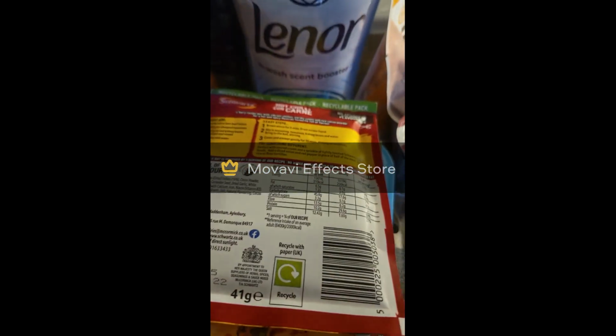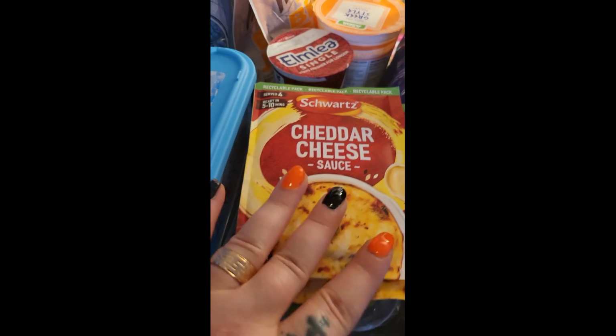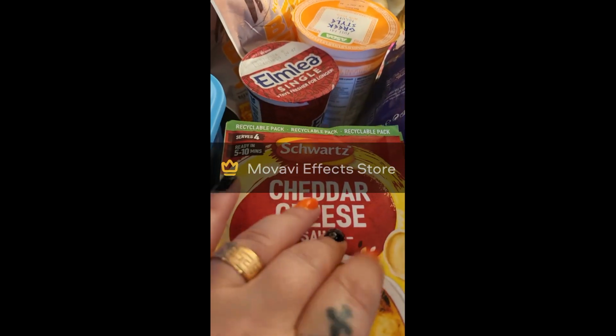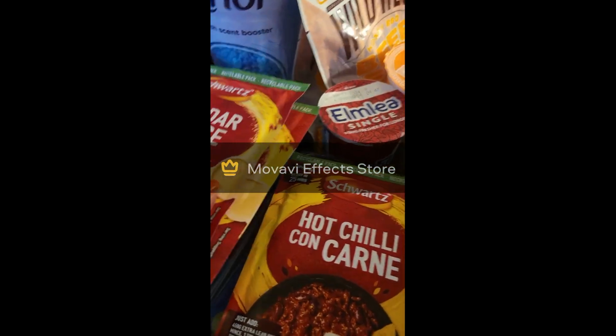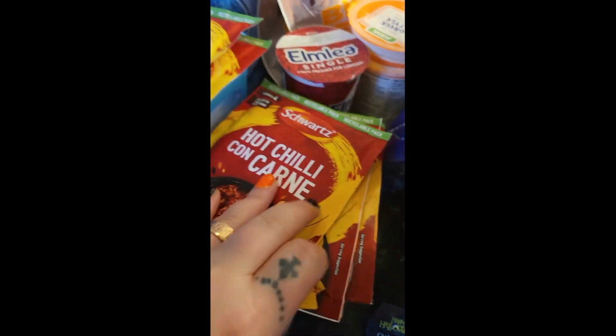I got these: one spaghetti, a hot chili con carne, cheddar cheese, and another hot chili. That's what I'm using when I'm making a lasagna for the cheese sauce. I'm using these powders. Just add milk, cook it together, and it's ready. Easy meals.